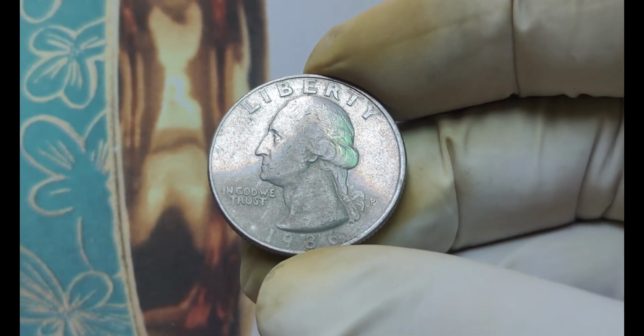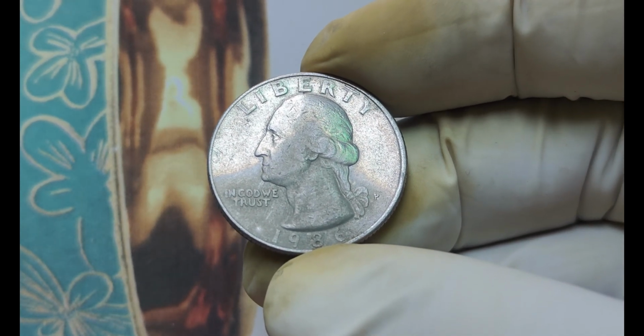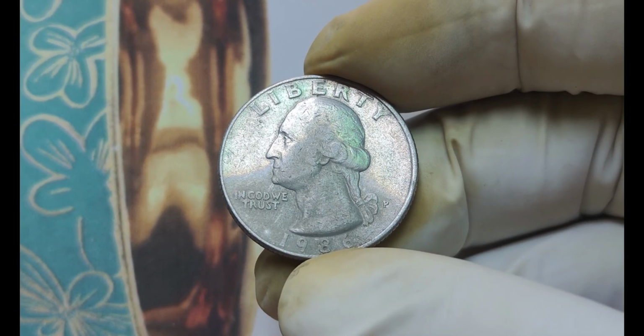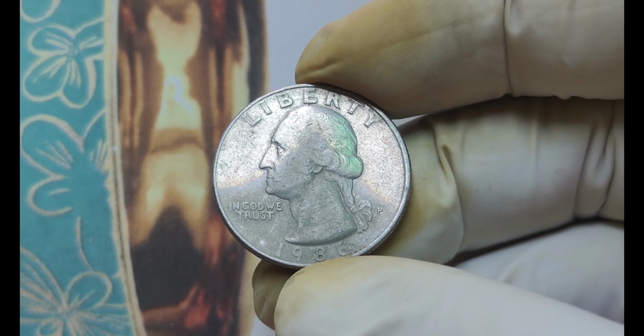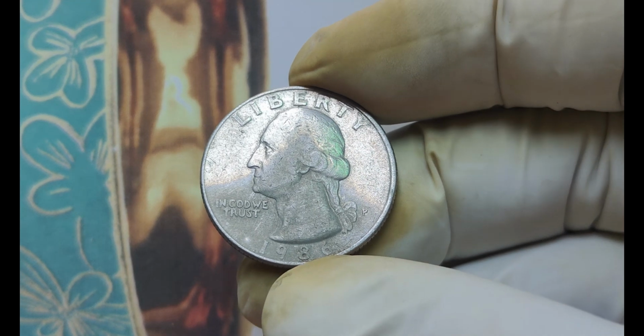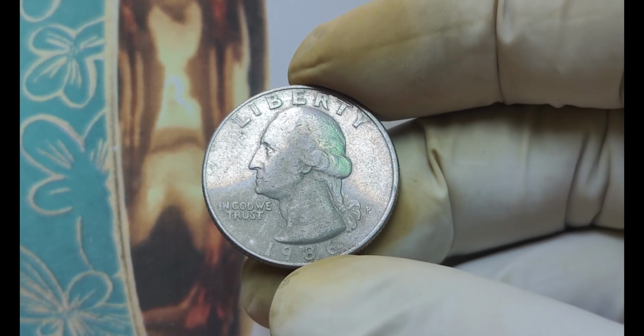Get it graded. If you believe your coin is in exceptional condition, have it professionally graded by services like PCGS or NGC. It's the best way to authenticate and determine its true value. Who knew that a simple 1986 P Washington quarter could hold so much potential?